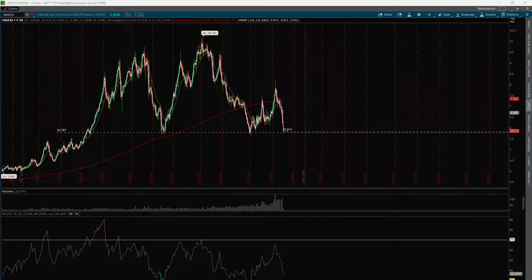But in this case, we're going to look at natural gas. This is one of the things I trade day to day, so this is definitely involved in that morning routine, and we'll take it from here.